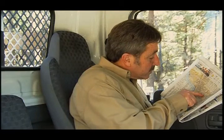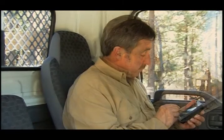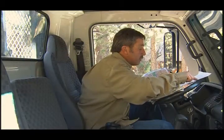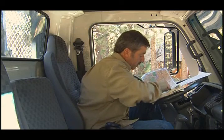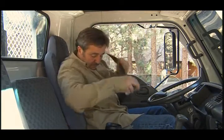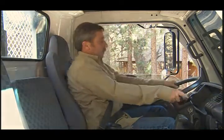Check the route to be traveled over the course of the day and the weather report. Extra time may need to be allotted or extra equipment loaded depending on the situation. Knowing the exact destination before leaving is important and should never be looked up or determined while driving. Use safe driving practices. Always wear your seatbelt, buckling up before you leave the lot.